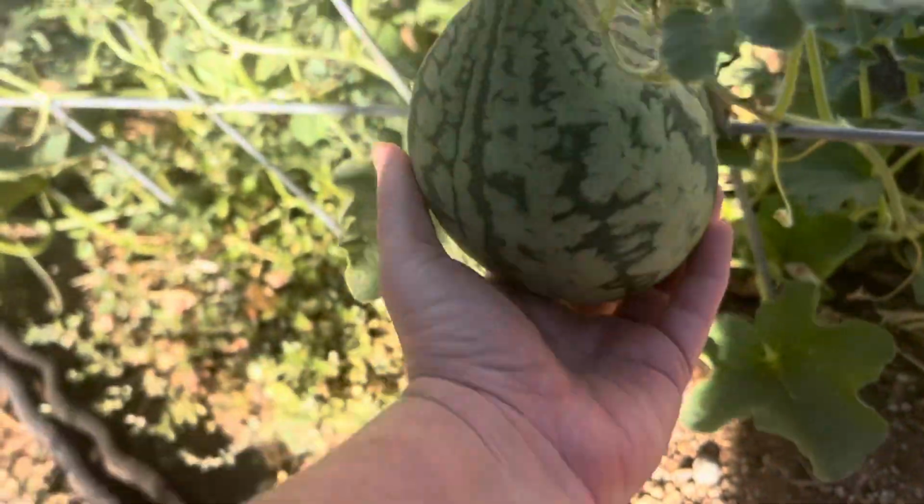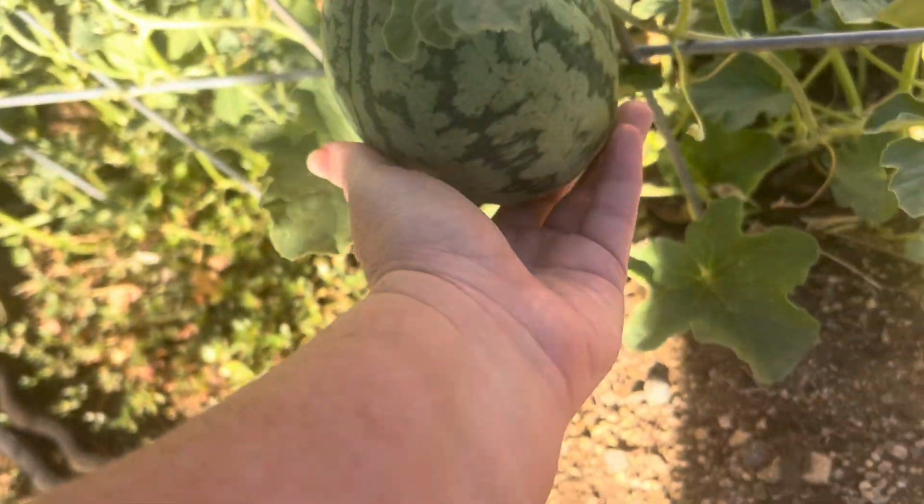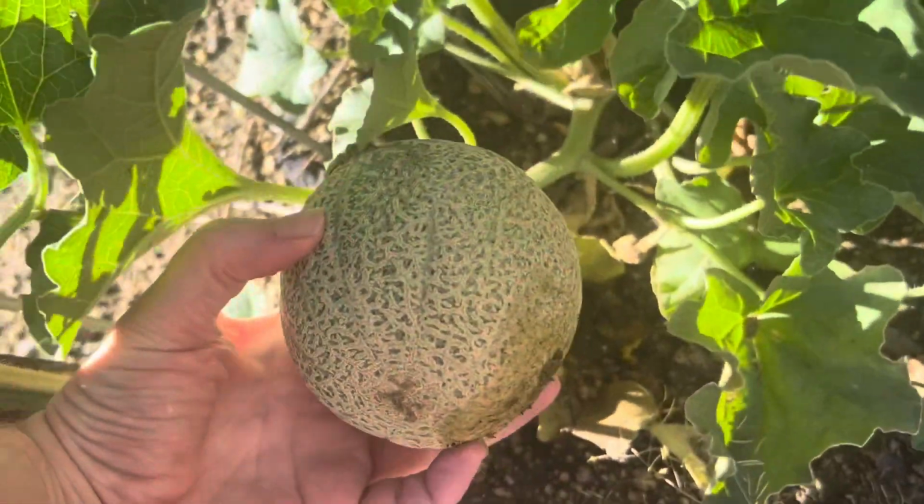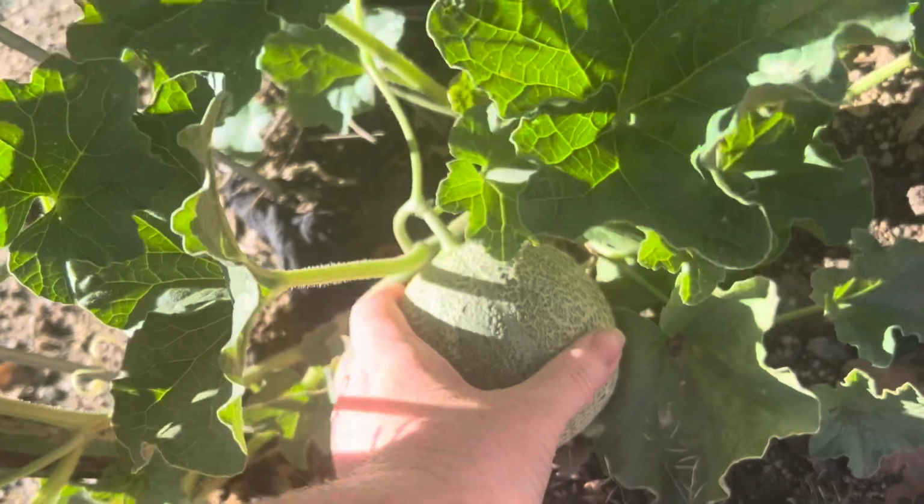Here's one of our bigger watermelons so far, funny shaped fella. And we have a cantaloupe right here. Really looking cantaloupe-y. I don't like cantaloupe, but I'm really enjoying growing it. My son likes them, so that's good.